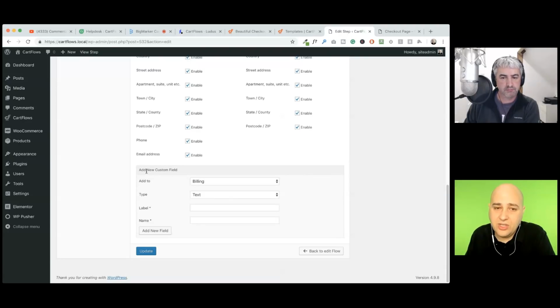Check this out. You can add a new custom field. This is for lead gen, what I was talking about, right? Something for free at the cart, there's an order bump, but maybe you might want to segment them and have a question for them to answer so that you could properly segment them in a list.